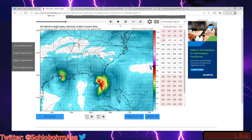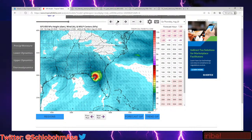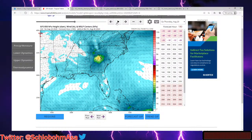It looks like it expects both 13 and 14 to make landfall as a tropical storm, but 13 skips back out into the Gulf, and it's forecast from the GFS to strengthen to about Category 1 strength and then make landfall again near Tallahassee. So that is about it.